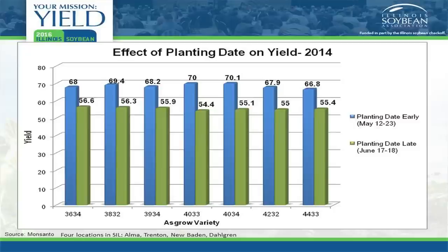This is a 4-location study. This came kind of out of southern Illinois. You'll see the early date's not that early. You'd like to plant early in southern Illinois, but a lot of times you can't. So this is comparing a mid-May to a mid-June. The range of dates is because there's 4 locations and they didn't all get planted at the same time. You can see the yield difference is pretty consistent across these 7 different varieties.